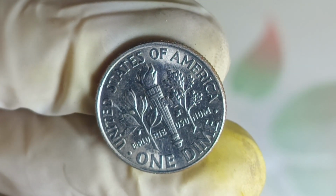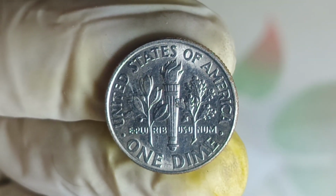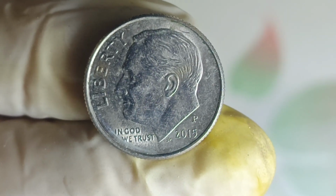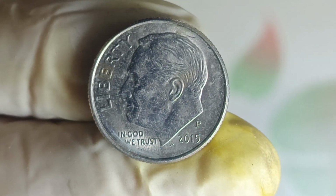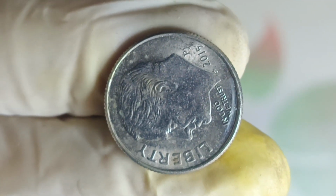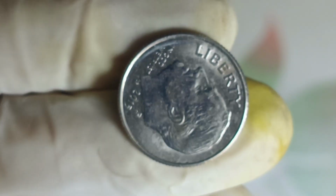Another key factor contributing to the value of the 2015 P1 dime is the presence of mint marks. Typically, coins produced in Philadelphia do not carry a mint mark, setting them apart from coins minted in other facilities like Denver or San Francisco. However, collectors are constantly on the lookout for any anomalies or discrepancies regarding mint marks, as these can add significant value to the coins that exhibit them.